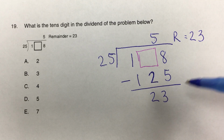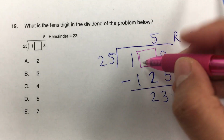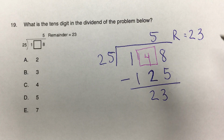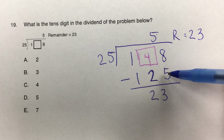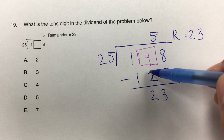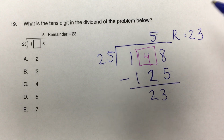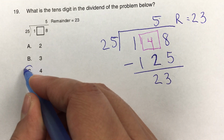So one of the things that you can do is now just add these 2, you get 8, add these 2, you get 4, and just bring that in there. The other way to say is like, okay, when I multiply this, 8 minus 5 is 3. What number minus 2 is 2? Oh, it's 4. And then 1 minus 1 is 0, so that's why you don't have that in there. So basically, the number that is missing in here is 4, which is letter C.